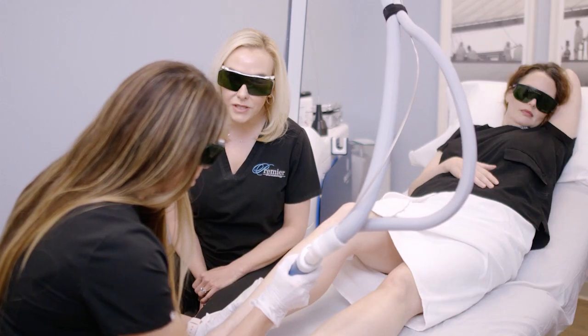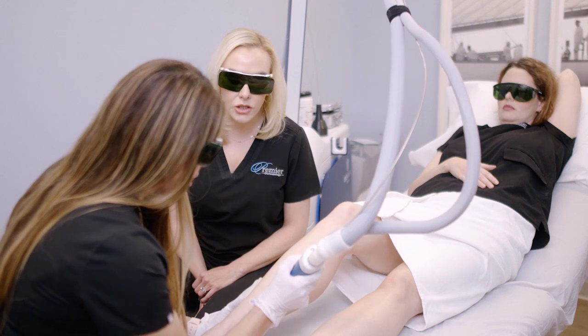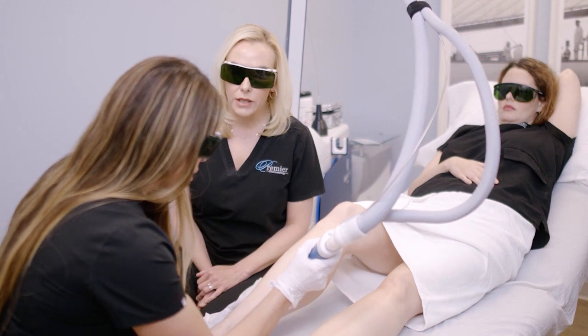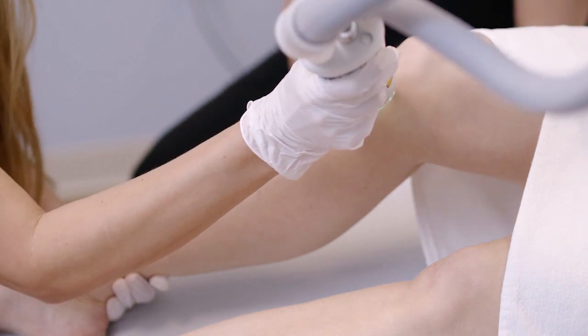It's a much faster procedure than a lot of other devices we do. Yes. How long do you usually schedule to do someone's lower legs? Lower legs, it's about 30 minutes. That's from start to finish, though.